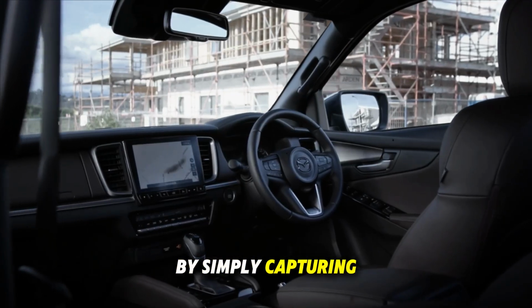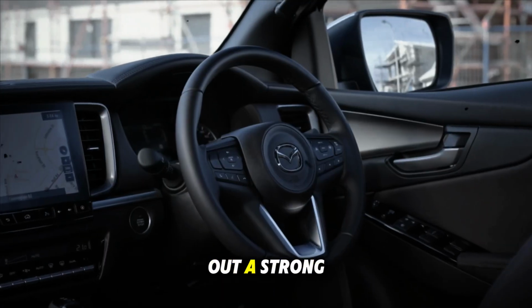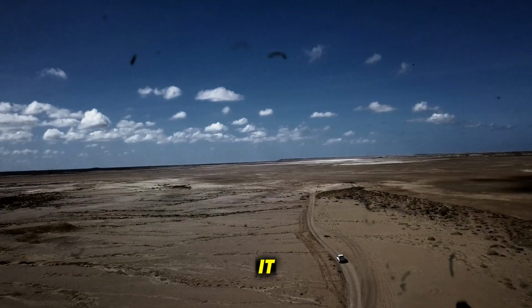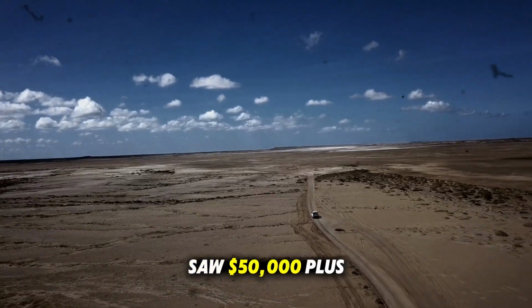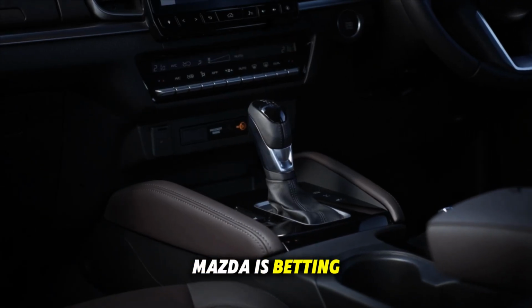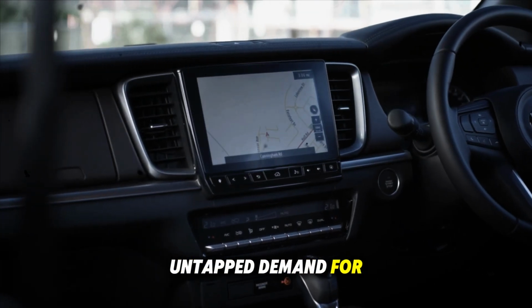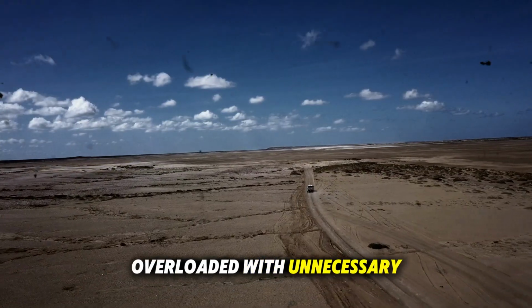By simply capturing the frustrated buyers who have been priced out of the truck market, Mazda can carve out a strong, loyal base and grow it year after year. Think about it. How many buyers walked into a dealership recently, saw $50,000 plus price tags, and walked out empty-handed? Mazda is betting on those people. They're betting on the massive untapped demand for a truck that's affordable, practical, and not overloaded with unnecessary luxury.